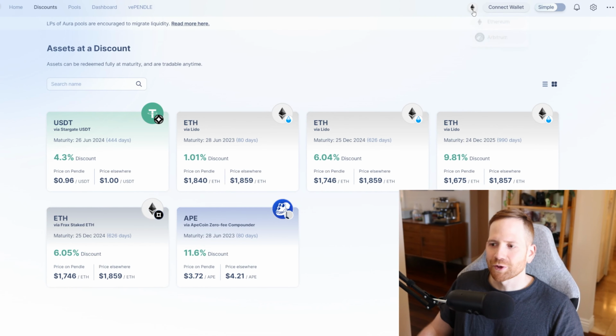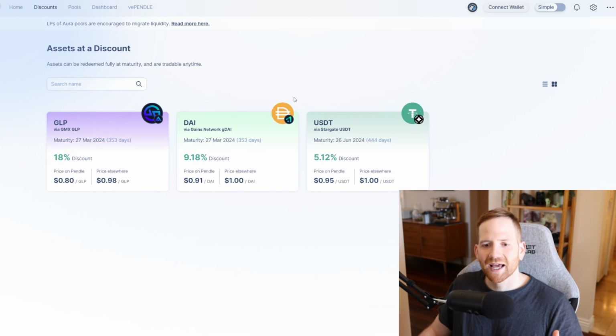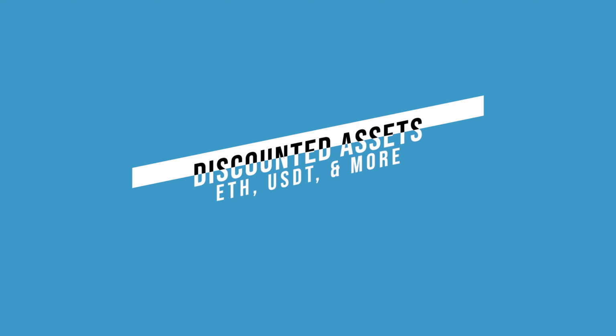Pendle is actually deployed on both Ethereum mainnet and Arbitrum. Over on Ethereum mainnet, we have things such as USDT, Ethereum, and ApeCoin. And if we come over to Arbitrum, we have GMX's GLP pool, GDAI through a partnership with Gains Trade, and we also again have USDT. Up here, you can see they have both a simple and a pro version. Simple is definitely easier to understand, while pro can be more fun and you can get involved with a little bit more complex strategies. Let's start with this Lido pool to talk about how everything works.